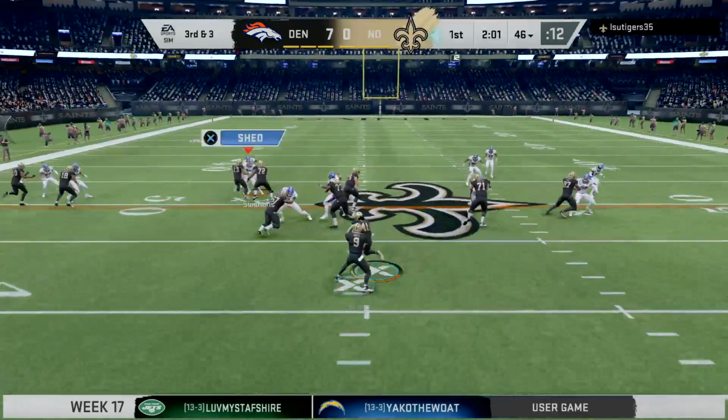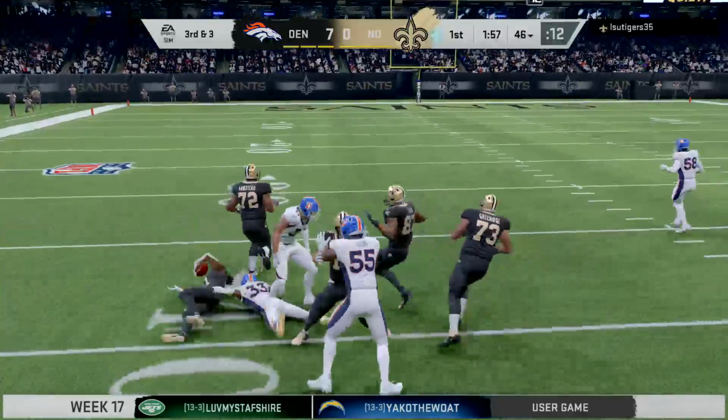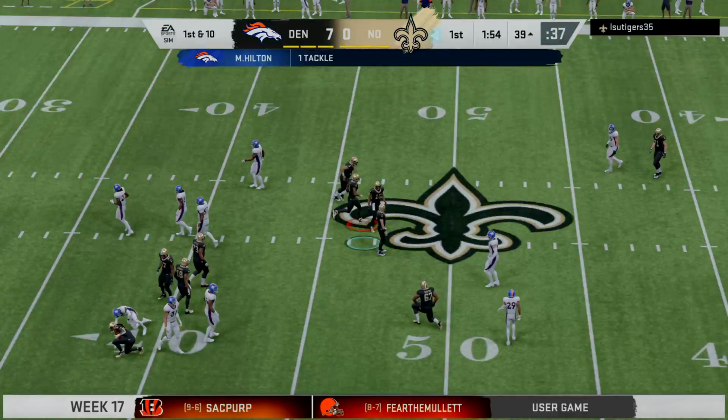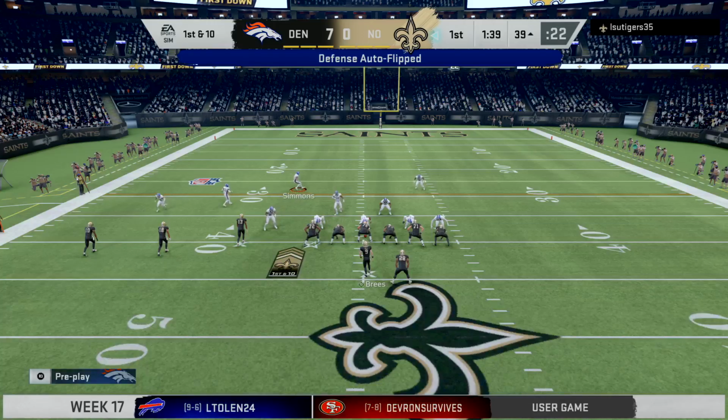Ready, touch. Here's Kamara trying to run for it, and they'll get him down as he's inside the 40. 14 yards is the pickup. 1st down, New Orleans. So after the run by Kamara, now another 1st and 10.